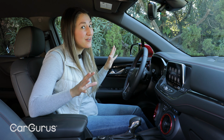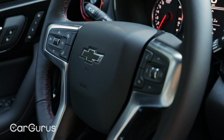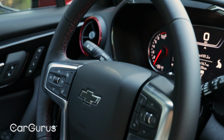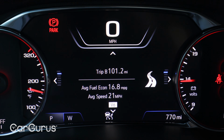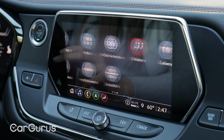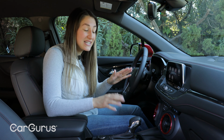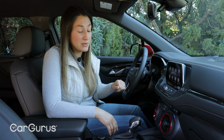In the cabin, the Camaro vibe is just as strong. You have a heated leather-wrapped steering wheel with red stitching, the bow tie in the middle. You also have a color TFT display wedged between your analog gauges. On the dash, you have your standard 8-inch touchscreen, which is a bit on the small side, but I don't mind it because it's clearly organized and responsive.